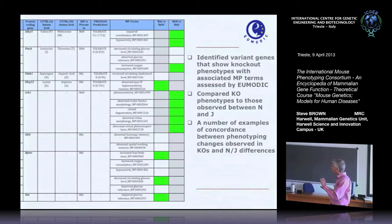But where we have that data, we can compare the knockout phenotypes to the phenotypes observed between N and J. And to cut a long story short, the green boxes indicate where we have a concordance in the phenotypes that have been observed in the knockouts and those phenotypes that we observed in the N versus J comparison. So there are a number of examples of concordance between the phenotyping changes observed in knockouts and the NJ differences. And of course, we'd expect that. The phenotypes must be arising from the genomic variation that we see between N and J, and we can now try and relate that genomic variation in N and J with the phenotypes that we're seeing between N and J.